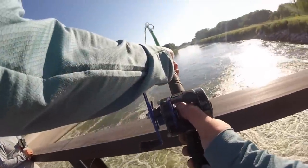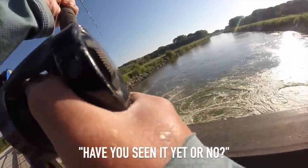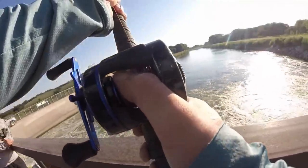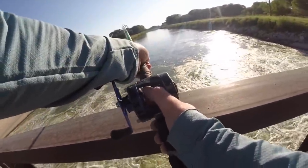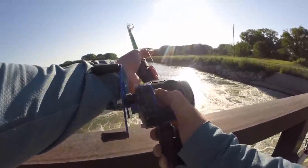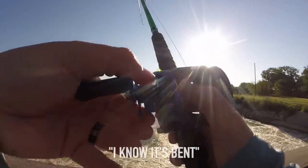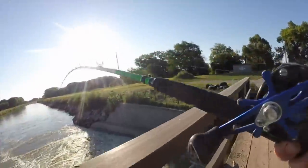I can't believe how hard they fight in this current, even though he's tiny. Yeah, it's not big. It's just getting in that heavy stuff. I mean, look at the Mad Cats, Jordan. Just bent. Well, they're not giant, Jordan, but they are flatheads. I will never complain about a flathead.